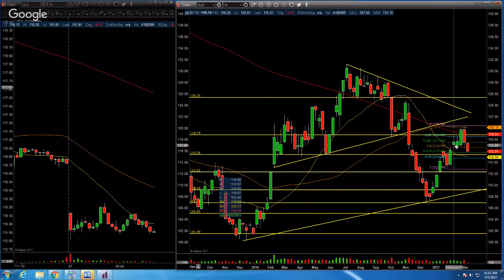Again, there's really no pattern on this thing. I mean, this is slightly bullish, but still below the MAs here, but did achieve getting above the 20 MA on this part. So you got to respect it. I'm long gold, so I'm going to hold on to this thing.